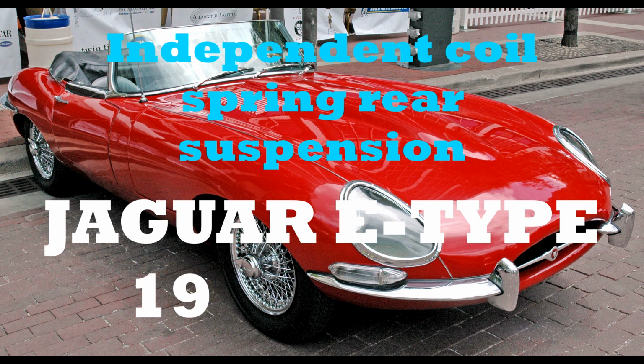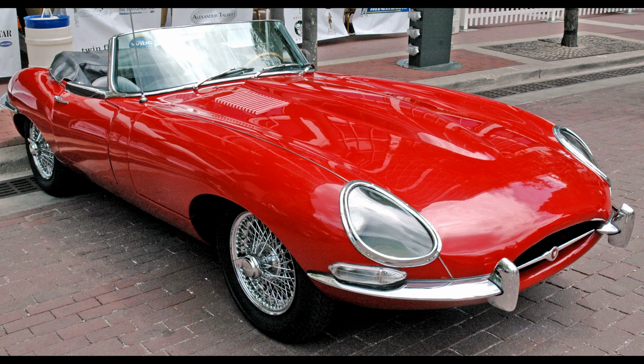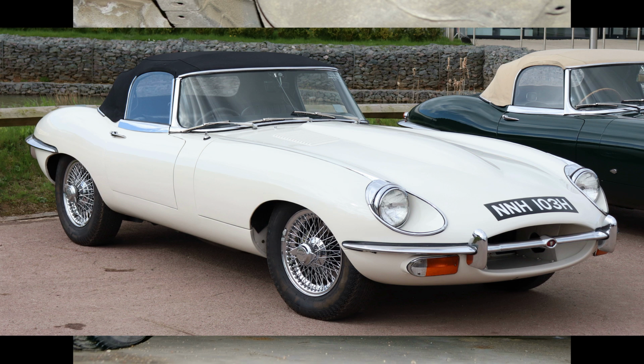Jaguar E-Type 1961 through 1964. The E-Type was introduced as a rear-wheel drive Grand Tourer in two-seater coupe form, FHC or fixed-head coupe, and as a two-seater convertible, open two-seater. A 2+2, four-seater version of the coupe, with a lengthened wheelbase, was released in 1966.